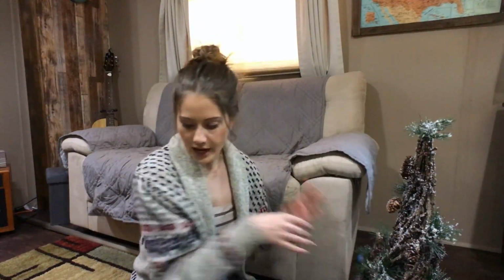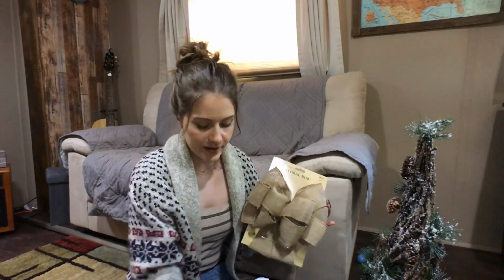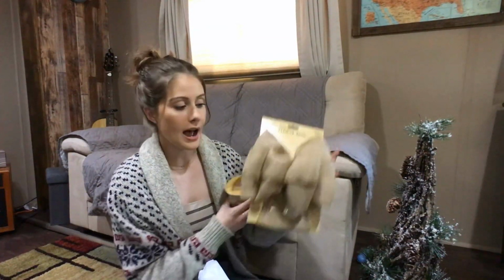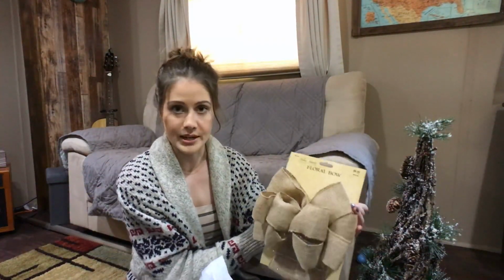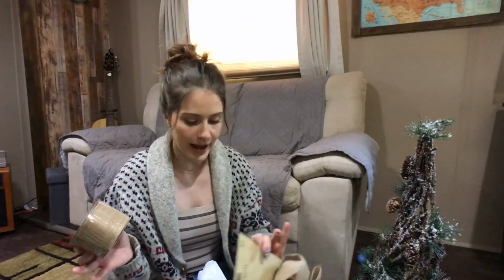In addition to that, to make it even more festive, I got another burlap bow. I love burlap bows. They're very multi-use. You can use them throughout all of the seasons and they work for everything. So I got the burlap bow and then this burlap ribbon, and the ribbon's going to go around the pot, and then the bow with all the little trees. Come on, that's going to be adorable. So that is what I have worked out, and I'm really excited.